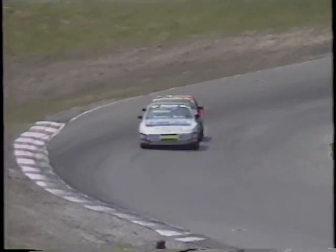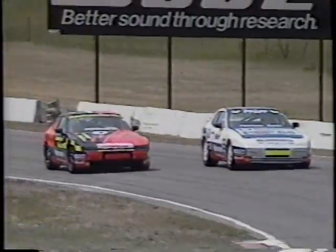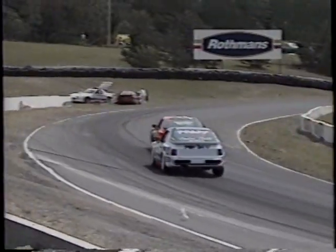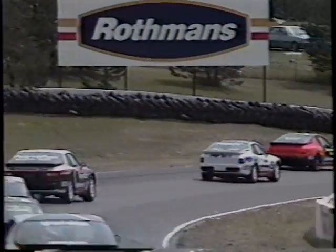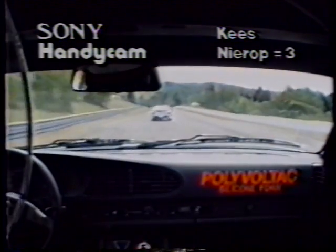Inside Richard Spinard's car as he tries to chase down Scott Goodyear coming off at turn number 2. Spinard makes a look to the inside into turn 3, and he's taken over the lead. What a move by Spinard there, Joe Tilley. It certainly was a gutsy move, and Spinard and Goodyear have had many battles. Last year they had some dices, and we're looking forward to more this year. There is Case Nierop.